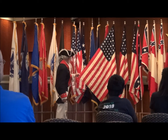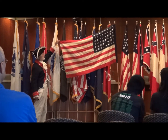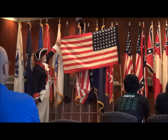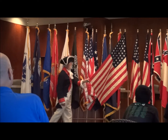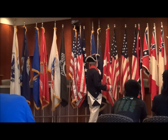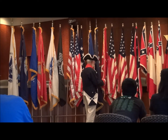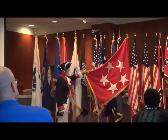And this flag is our second longest running flag. It was from the Mexican border incident all the way through World War I to Korea. In other words, it was from 1912 until 1959. The next three flags are what's called personal flags of the military.